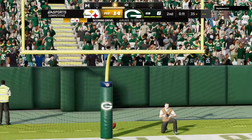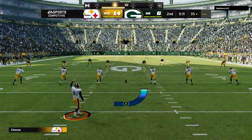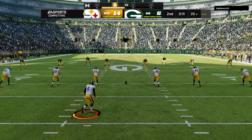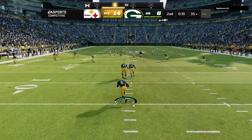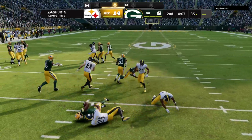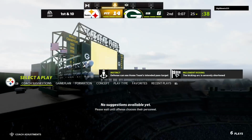Extra point put through by Boswell. And the lead is up to 8. So not much time to speak of remaining in this first half as the kick's away. Rodgers on the return. And the tackle going to be made right there at the 25-yard line.